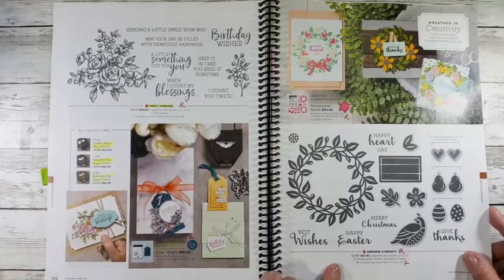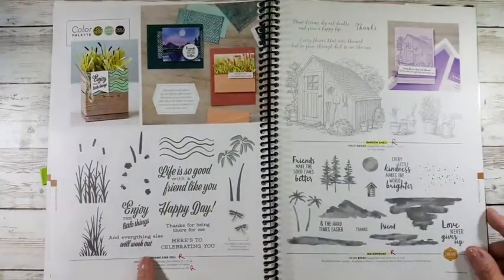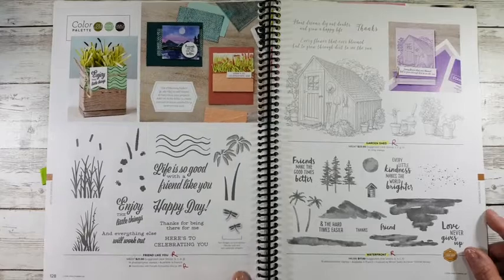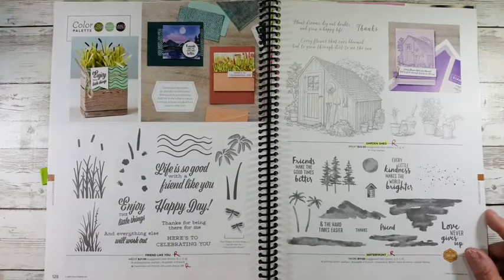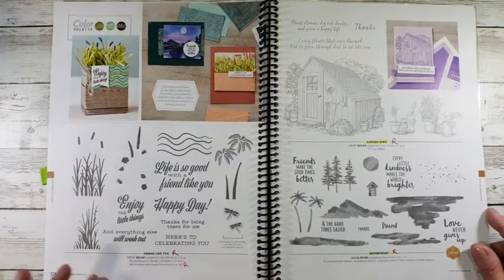3rd. All right. So the Arrange Your Wreath and the Wreath Builder dies are retiring. So is the bundle. Friend Like You is retiring also with the friendly silhouettes that cut out. On this one, it only cuts out those two little dragonflies, but there is another stamp set that it cuts out, but it is also retiring, but this happens to use it.